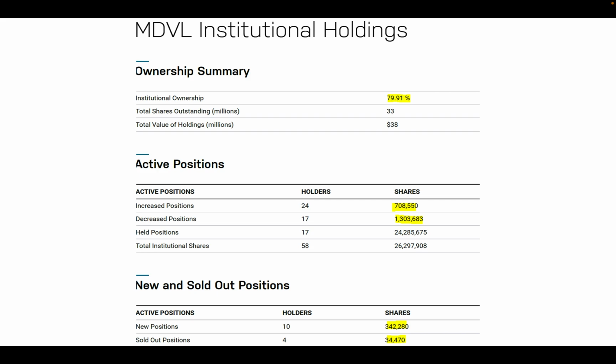As far as the institutional banks are concerned, these firms hold about 79% of the ownership in the company, which means the majority of the ownership is with institutional banks, and a lot of retail investors are not investing in it. I think that's a good thing, because you have all these established firms invested in the company, which means it might have potential to grow. They increased positions by 708,000 and decreased about 1.3 million. However, the ownership is still 79%, which is far greater than what you would see for a company of that stature.